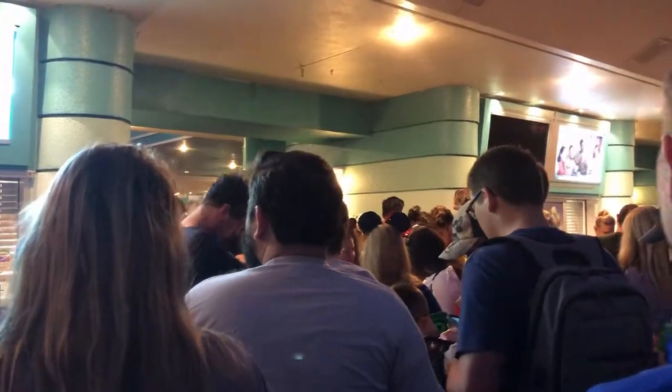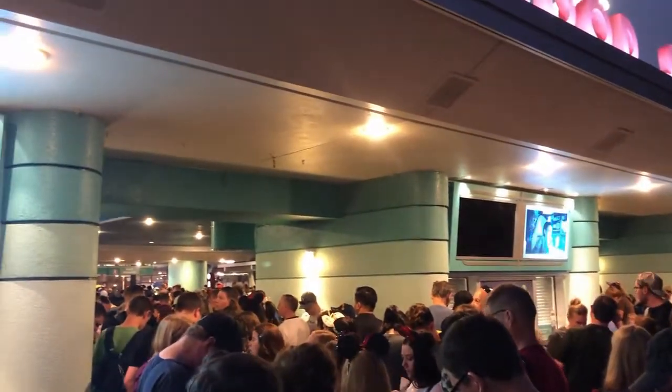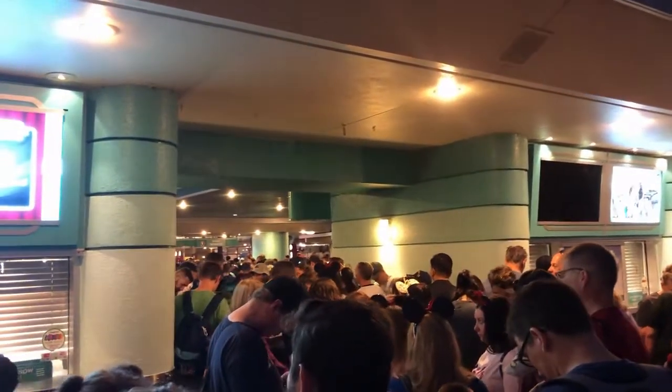Good, beautiful morning, everybody, from Hollywood Studios, front entrance. We're here today for the grand opening of Minnie and Mickey's Runaway Railway, and you guys should really see this crowd right about now. Let me check the time. It is currently 6:25 in the morning, almost 6:30, and the crowd right over here, I mean, see it through the ticket booths here.